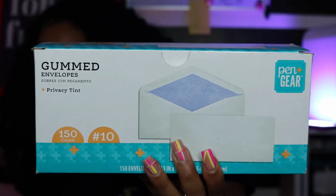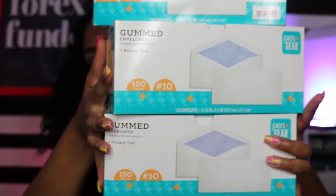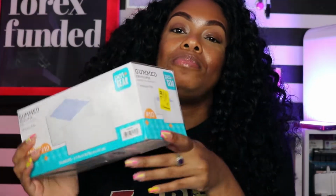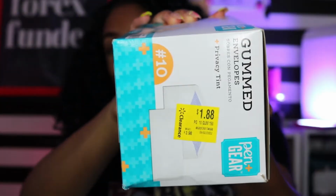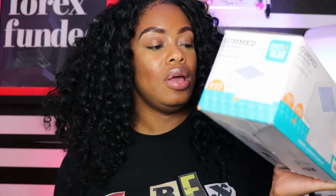You are going to need envelopes. So I bought 3, because as you can see, they were on clearance for $1.88. So I ended up spending, with tax, where I live, the tax is 8%, $6.09 on 450 envelopes.